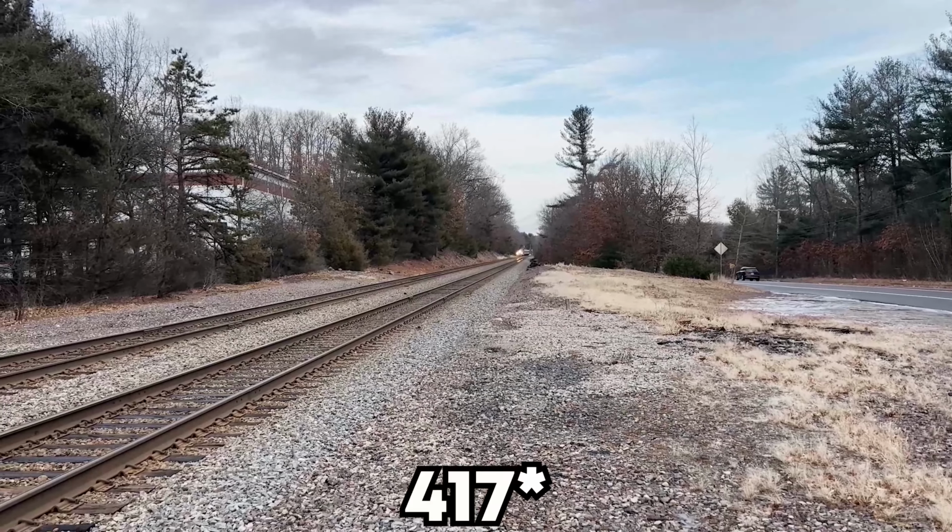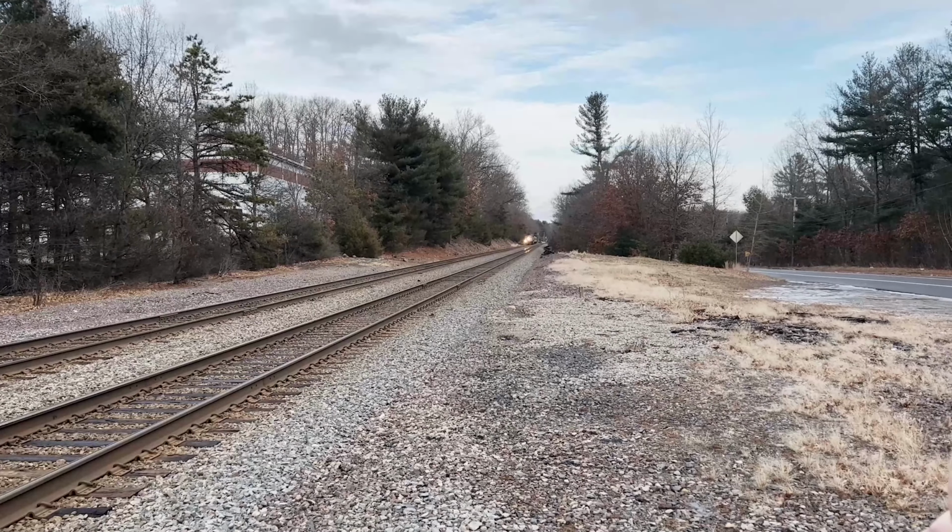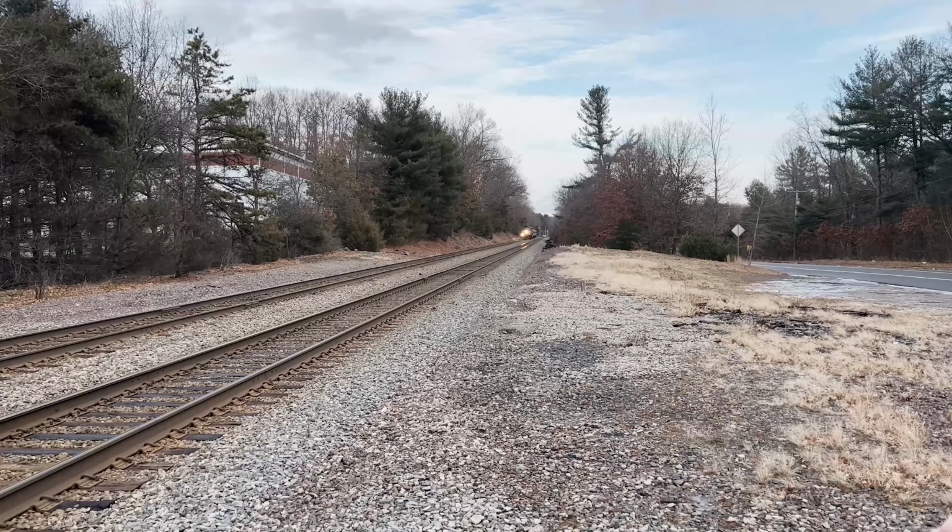Here's Keolis 419 with F40PH-2C 1059 leading and cab car 1625 bringing up the rear.